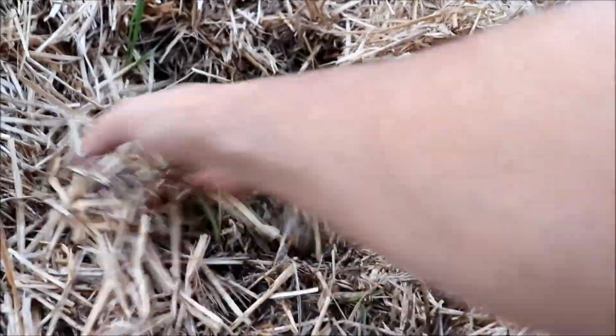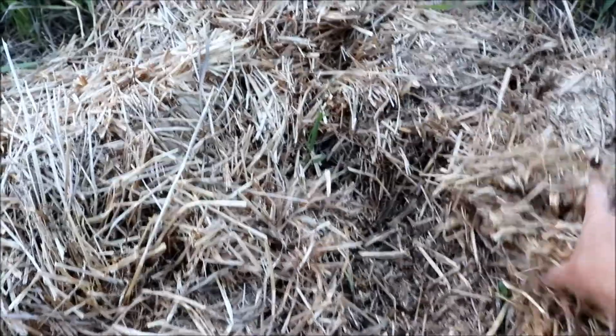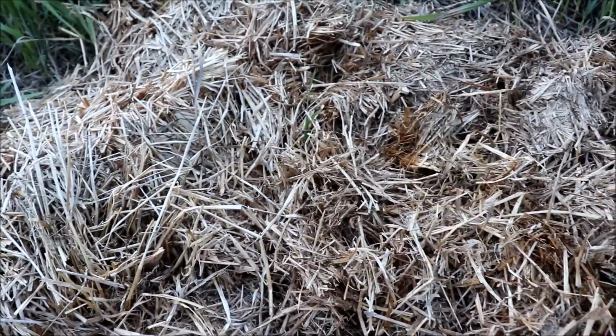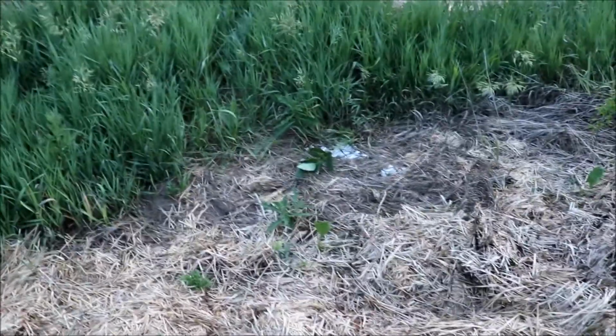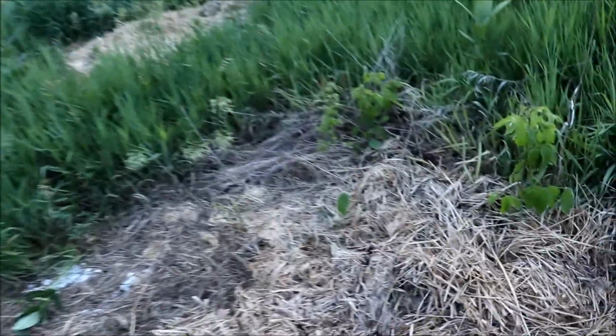Let's see what we got here. I'm not sure this horseradish is going to make anything. They trampled it pretty good. Put a good heavy straw mulch on it, just trying to keep it moist, keep the conditions optimal for if it's going to grow, you know, just leave it be to do what it can. But yeah, hopefully a couple of them survived.